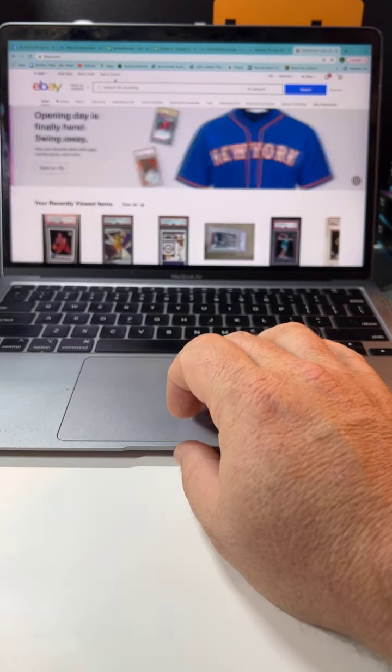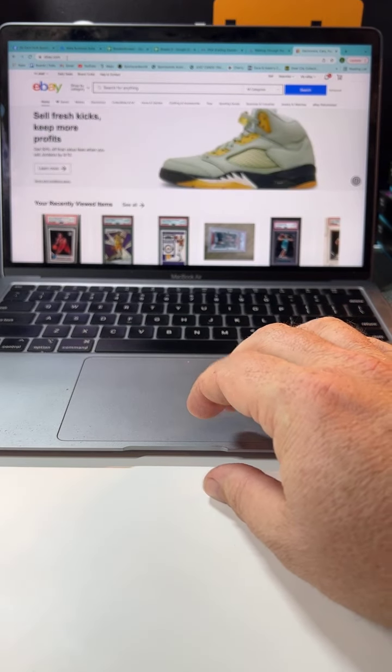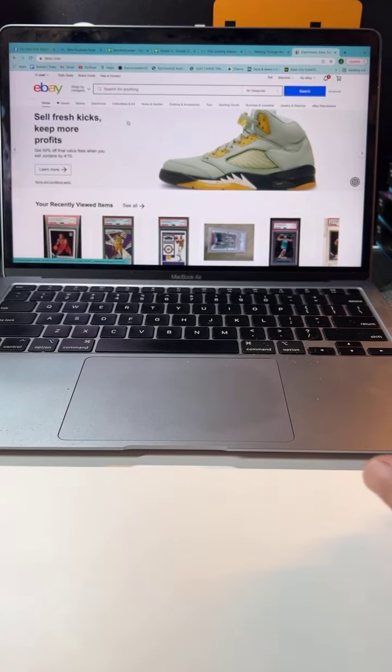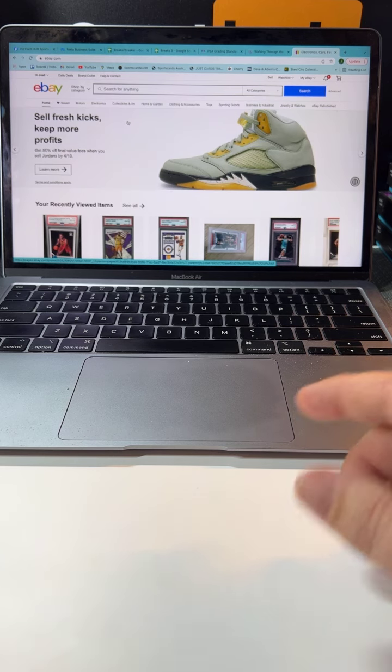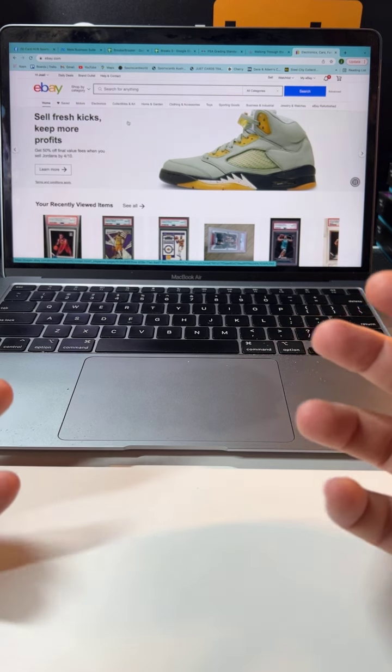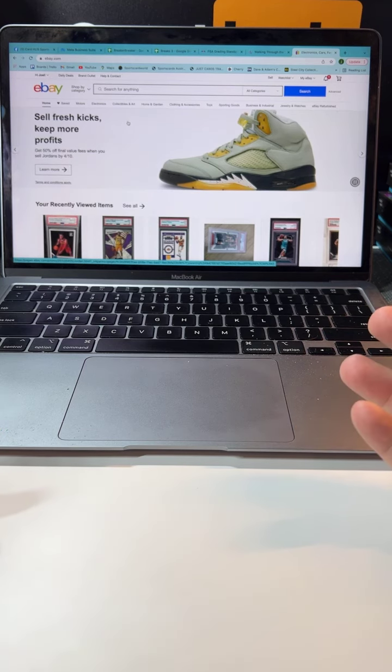Now, when I use eBay, I use ebay.com, not ebay.com.au. That's the American database. You do get all that in the Aussie one, but I find I get better results and quicker results when I go to this. First and foremost, when you're selling a card, it is your card. You can sell it for whatever you want.